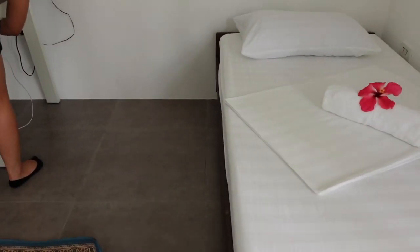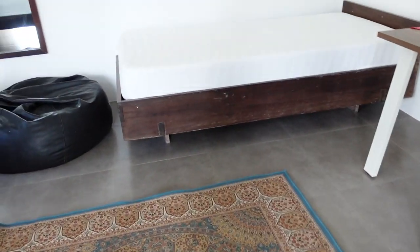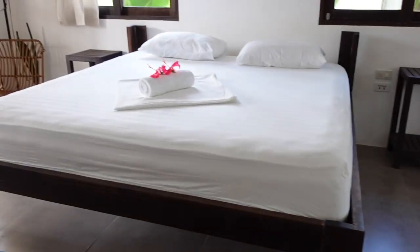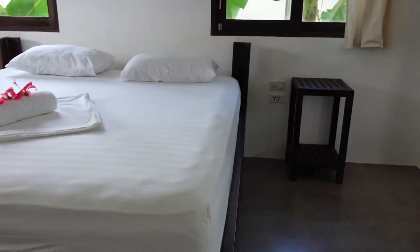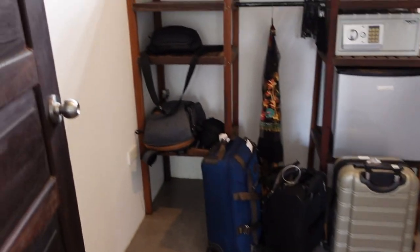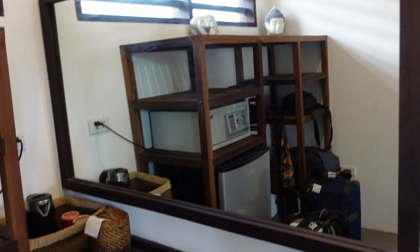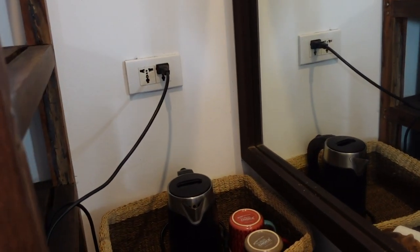I don't know if these come standard with the rooms or if these are just for the suite, but there's two extra twin beds in the room and a king size bed, I believe. Look at the outside, guys. It's so stinking cute. This is a mirror. There's my sister. Closet area. Little vanity. Some cups and a thing for hot water.